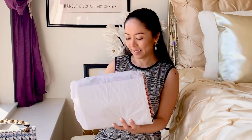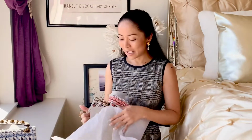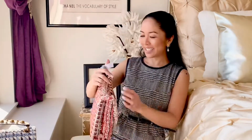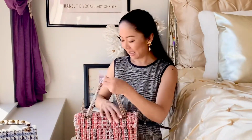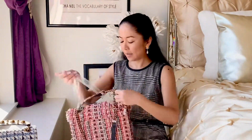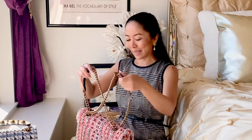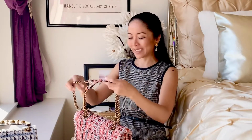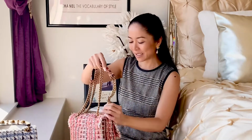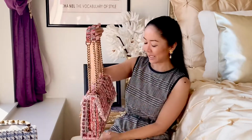So cannot wait. I love all my bags, expensive or not expensive. I really take good care of them. I don't think I would ever get those Chanel tweed bags. They're just really too expensive, and this tweed are just fun bags. You don't have to spend a lot of money on them, and this could just do the job.